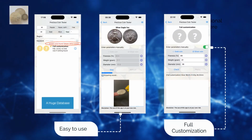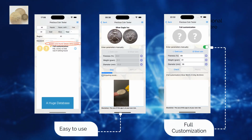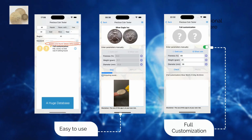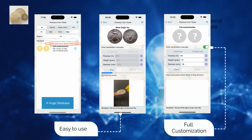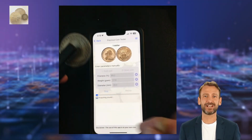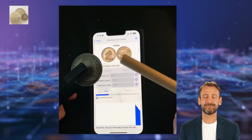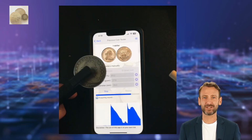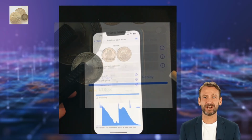He found the answer with the Precious Coin Tester app. This easy-to-use tool verifies the precious metal content of coins with just a few taps, helping to filter out fakes in seconds. Following simple instructions, he performed a quick ping test. The app instantly analyzed the sound and confirmed the coin's metal content with a 2-star result.